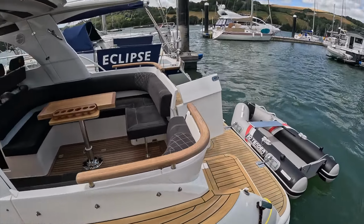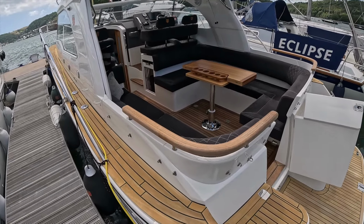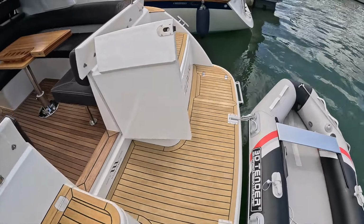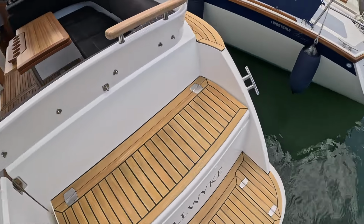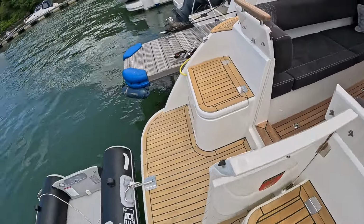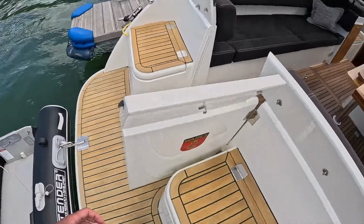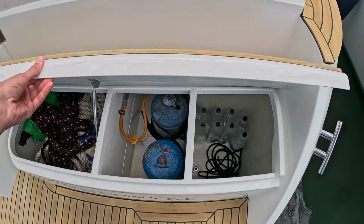As you can see, we've got a huge social cockpit, seating plenty for everyone. And it is worth a mention, this bathing platform, for the size of the boat, is just absolutely huge. There's loads of room, places to sit if you're at anchor, just relax. Obviously, we've got some tender davits here as well for those that carry a tender on board. Plenty of locker space, there's your gas locker.